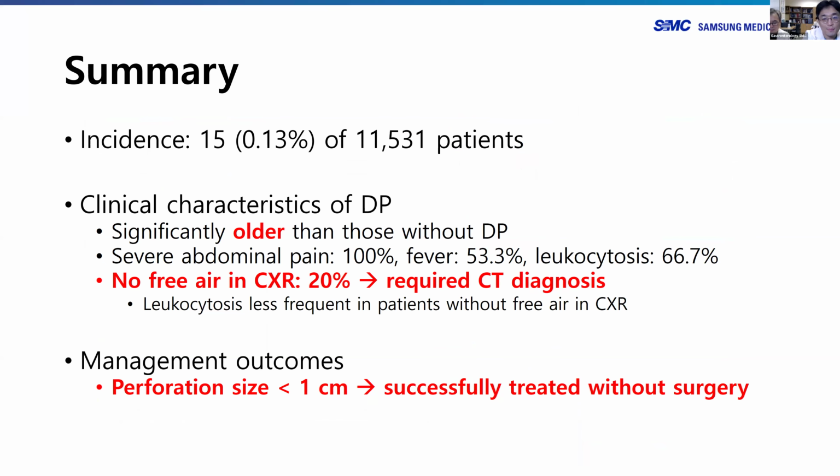So in summary, delayed perforation occurred in 0.1% after gastric ESD in our hospital. It predominantly affected elderly individuals, and persistent severe abdominal pain was present in all cases. Fever and leukocytosis were present in approximately half of the cases. And in 20% of cases, free air was not visible on chest X-ray despite the presence of perforation. In such cases, leukocytosis was even less common. Regarding treatment outcomes, perforations smaller than 1 centimeter were successfully managed without surgery.